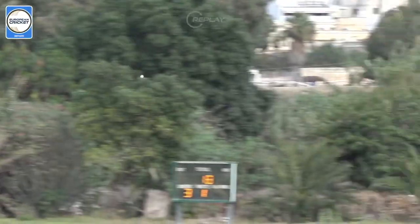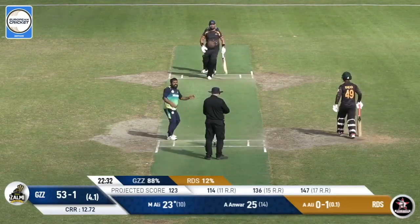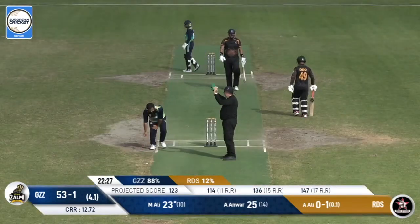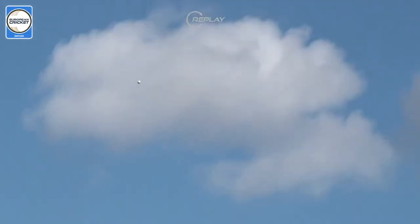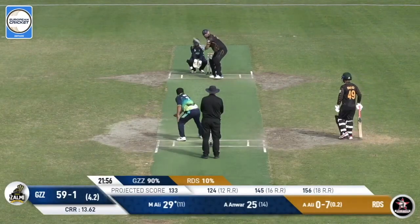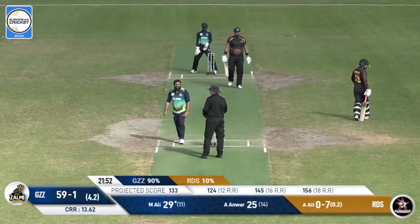Just think he gets a little bit of bat on that there. It's up in the air, and this is well over the boundary rope. Another huge 6 by Mehboob Ali. He's clearing these boundaries with ease. What I love about him, he's just such an effortless hitter. That's another one. That's another big one right out of the screws.